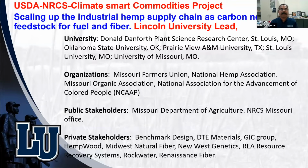So now we can go to our next project. That's a recently funded Climate Smart Commodities project on scaling up the industrial hemp supply chain as carbon negative feedstock for fuel and fiber. That's the project title. Several partners are involved: university partners, several organizations including minority organizations, and public and private stakeholders, including New West Genetics, Midwest Natural Fiber, and some fuel companies.